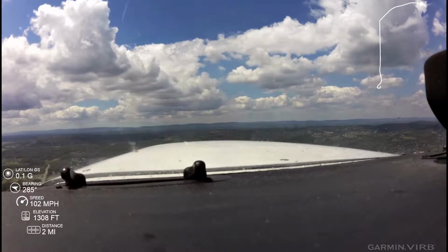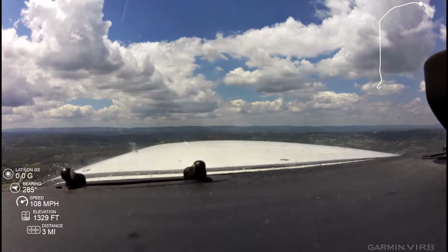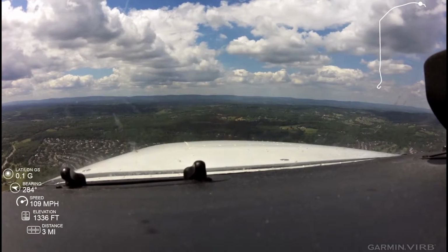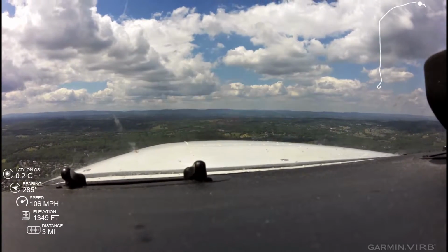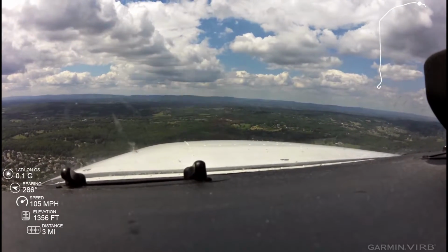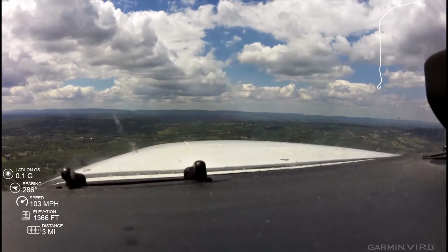Who is that for? 1300, level off, power back 2400. Airspeed 90. Good airspeed, and let's bring it back. A little bit bumpy. About 23. And this is Spirit 105, we can pass along the message for 475.